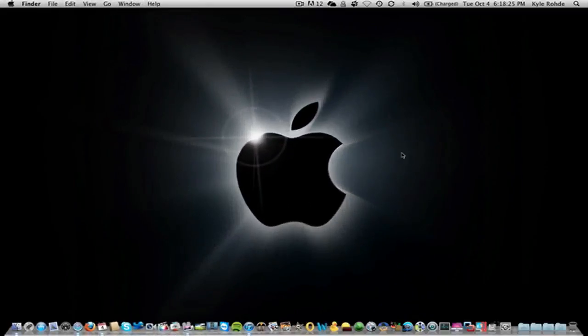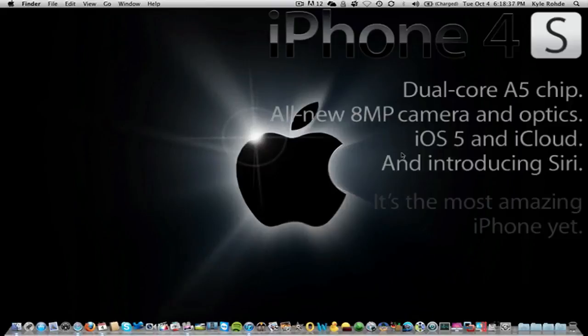Hey guys, it's iTech every week, and the next generation iPhone has been shown off by Apple at their media event that was scheduled today at 12 o'clock p.m. Central Time. So it is going to be the 4S, not the iPhone 5. It has the exact same casing as the iPhone 4, just better specifications.